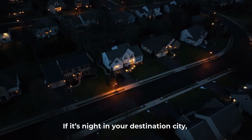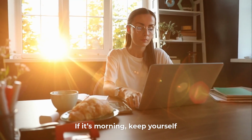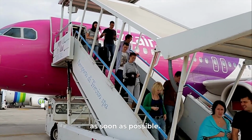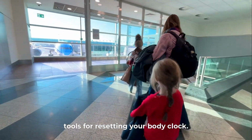If it's night in your destination city, avoid caffeine and try to sleep. If it's morning, keep yourself awake even if you feel groggy. After landing, try to get sunlight exposure as soon as possible. Natural light is one of the most powerful tools for resetting your body clock.